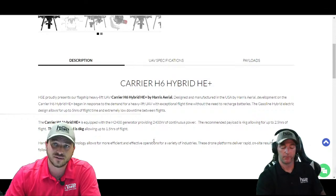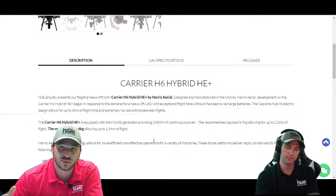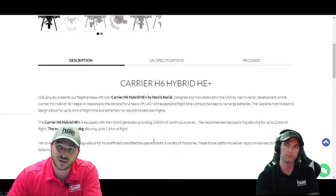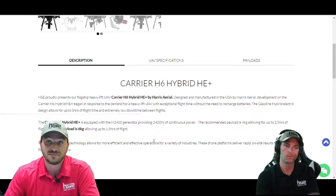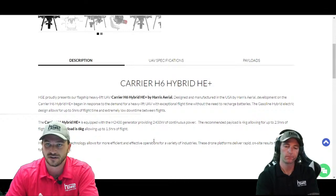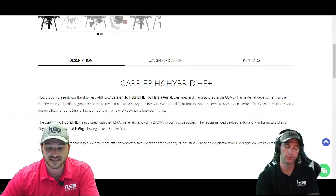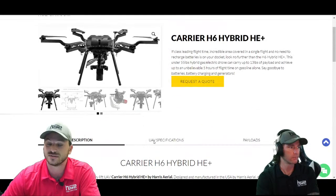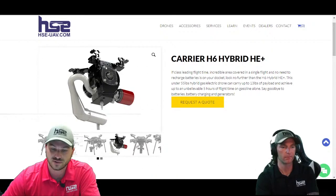If you're running a very, very light payload, for example, let's say you're doing multispectral imaging and you're running maybe a red edge multispectral camera that's very light, you can likely get 4 hours, maybe up to 5 hours of flight time on this system. Again, the payload is what determines your flight time on any aircraft. But this is incredible. The type of flight time that you get with this, you just don't see anywhere else. And you guys can see, here's a close-up look of the generator system.